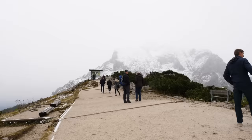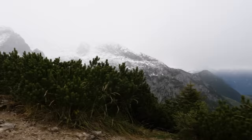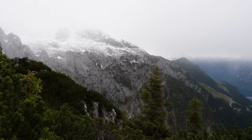Okay, since we're here, we might as well go to the top. But again, just look at this crazy view. This is really something else. We got a little bit of snow starting to fall right now. Man, oh man. Something else.